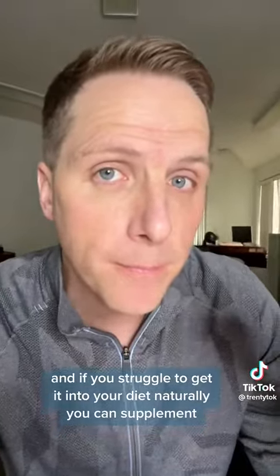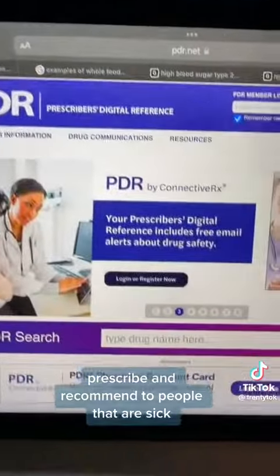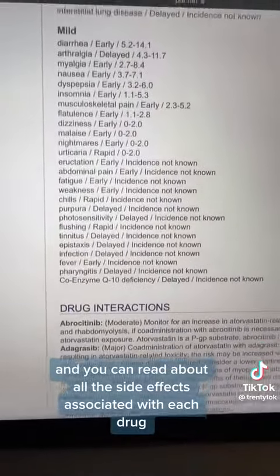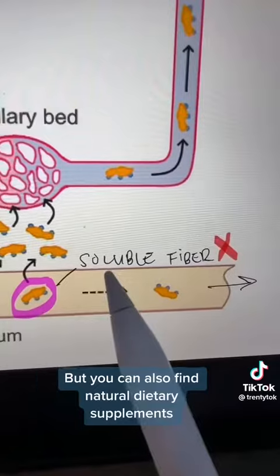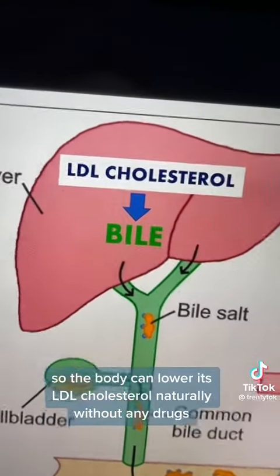naturally, you can supplement. If you go to the PDR.net, you can look up all the different medications that doctors prescribe and recommend to people that are sick. You can look up statin drugs like Lipitor, for example, and you can read about all the side effects associated with each drug. But you can also find natural dietary supplements with the most effective types of soluble fiber, so the body can lower its LDL cholesterol naturally without any drugs.